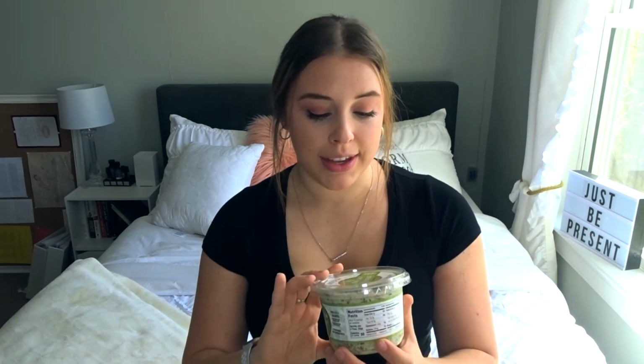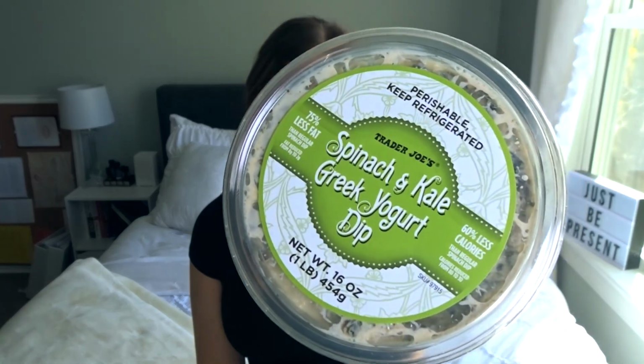Okay. I don't understand how more people aren't talking about this. I don't think I've seen one person talk about this dip, and I just discovered it maybe 2 months ago, and it might be my favorite Trader Joe's item. I think it might hold that title right now. And I don't understand how nobody else is really talking about it. So, the spinach and kale Greek yogurt dip, guys, it is so freaking good. I can't even explain it. It's just like a spinach dip, but it's Greek yogurt, but it doesn't taste like Greek yogurt.